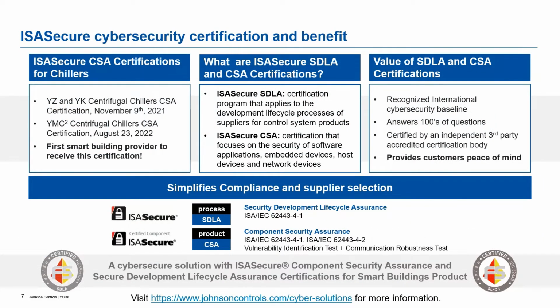And I'll hand it off to John to talk about that cybersecurity a little bit more. Thank you, Caitlin, and certainly this is cool and exciting from my perspective to have these certifications for these chillers now from ISA Secure. And so what do we have for certifications? So these certifications are for the chiller panels themselves.